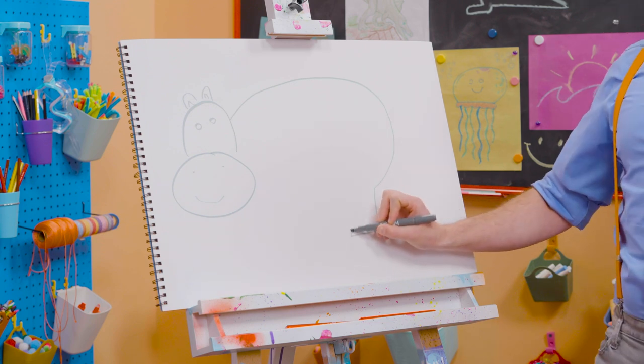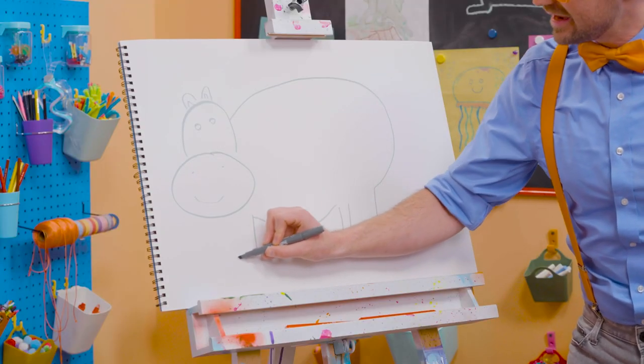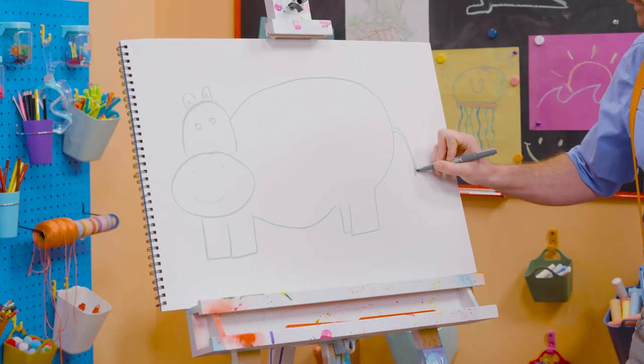Ooh, and then there's one back leg and another back leg. Kind of looks like a rectangle. Big belly. And then two rectangles up here for the legs. But you can't forget about the tail. There we go.